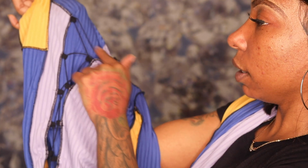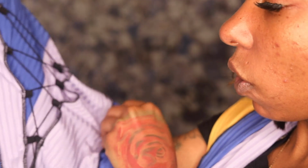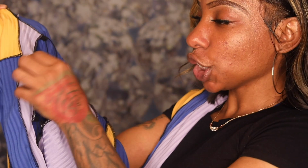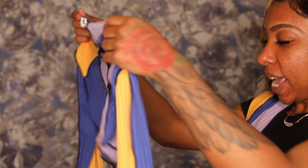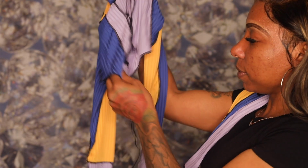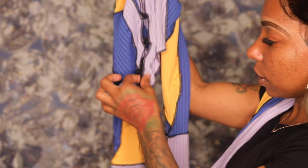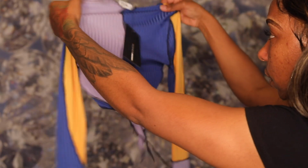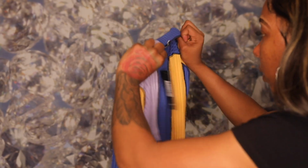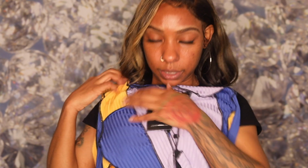I love how it has the little crosses. So it kind of opens up in the center just a little bit. It's not showing your chest, but just like a little peekaboo, a little surprise. And I love how it kind of drapes down and it ties up right here. And yes, I'm just feeling this whole outfit. I really am. But yes, I'm feeling this whole two-piece set.